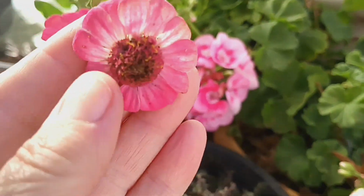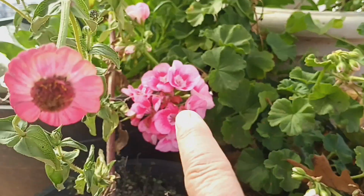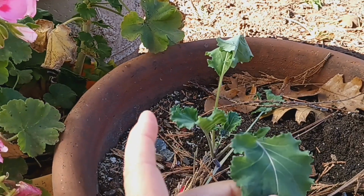And, yeah, some zinnias and all kinds of things. I picked a couple small calendula underneath there. This one's not really under the table, but it's a cold weather plant. I think that's a little broccoli plant.